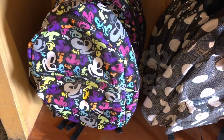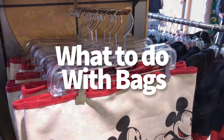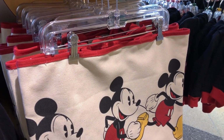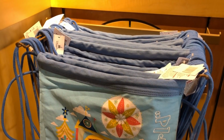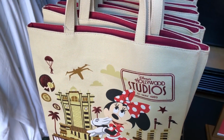Now, what to do with your bags? Everybody's got bags in Disney World, so where do you put them? They don't have lockers there at the rides the way they do at Universal Studios. So most rides do have somewhere you can keep your belongings during the ride, but what if you've got a big giant backpack that doesn't fit into that tiny bag holder?